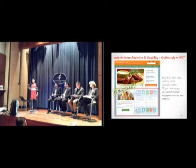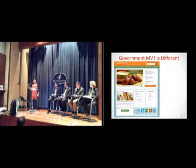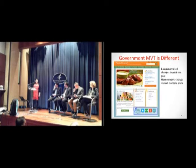We've taken 3 different websites, 3 different traffic levels, and 3 different goals, used the insights from analytics and usability, and applied them to a tool called Optimizely to generate some multivariate testing. And what we found is that it worked. Based on the multivariate testing data, we found, for instance, for food safety, that this is the optimal combination that generated increased engagement on overall key metrics. But there are some lessons learned along the way.